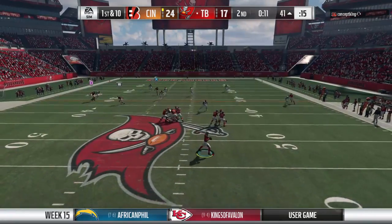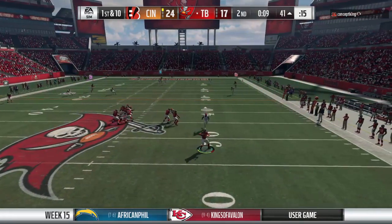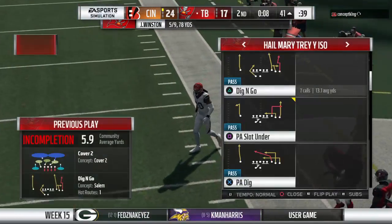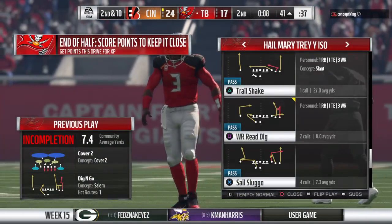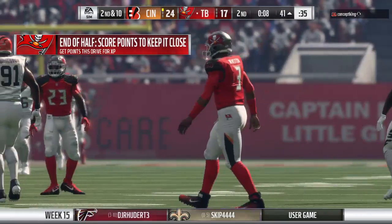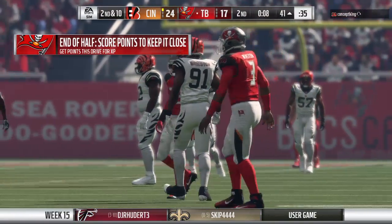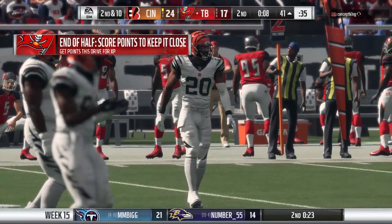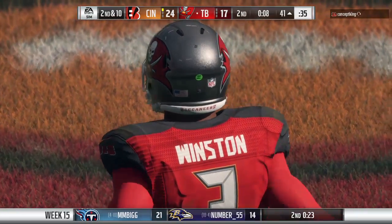From the shotgun, it's Winston. Incomplete, and we're down to 8 seconds now. I hope I don't sound too rah-rah on that one, but that's the exact right throw. Either your receiver gets it or no one gets it. Give him a lot of credit for being really precise with it. Got rid of it. No one got it.